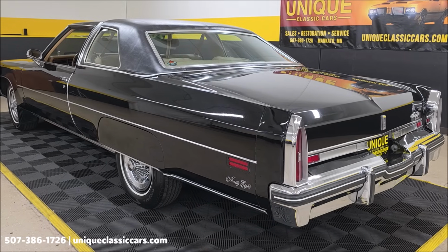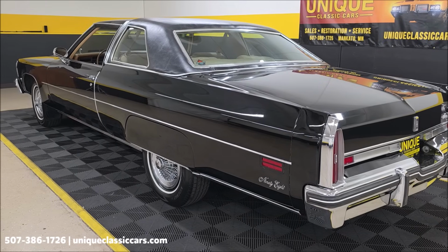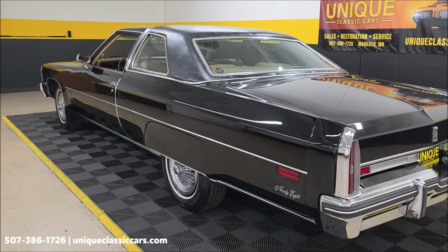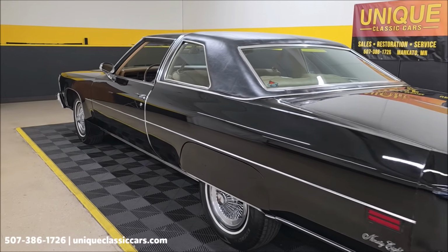Some notes from the technician that checked this out in our service department. Stated it drove out very nice. Brakes straight. The brakes on it are 80% in the front, 90% in the rear. Newer exhaust from the muffler back. Let's take a look down this driver's side.